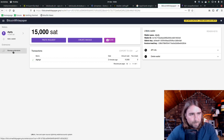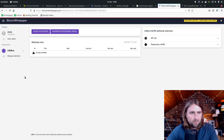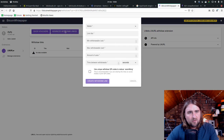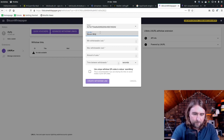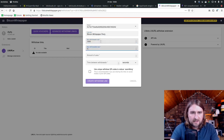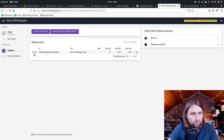But what's even cooler about that is I can go to manage extensions. I can create like a faucet, like an LNURL faucet, for example. And I got my HTTPS certificate, which LNURL needs. So advanced withdraw, link title, whatever. Oh, I don't know. Come on, Bitcoin white paper party. Max withdraw 1,000 sats. Amount of uses 10 uses. Time between withdrawals just 1. Create withdrawal link.